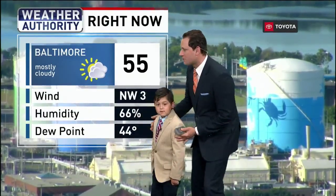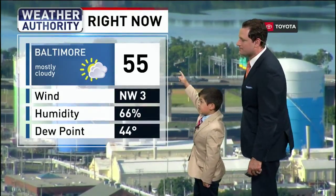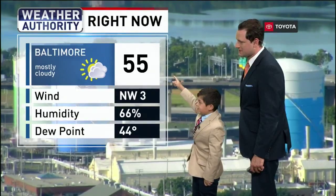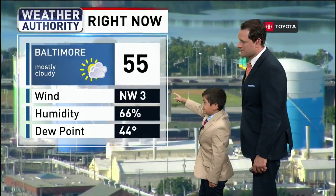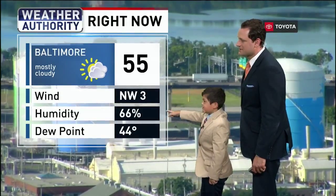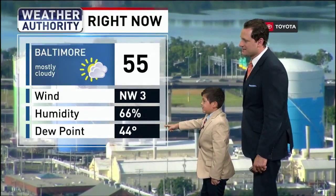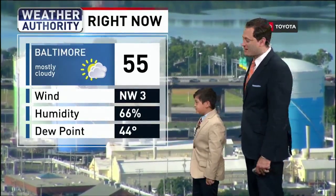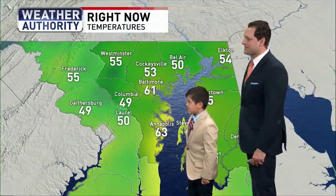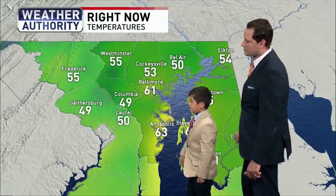Cool? Okay. All right. So we're going to turn like so. You got it. And then point up here. And what do we have in Baltimore? In Baltimore, it's mostly cloudy, 55 degrees. Good work. The wind is northwest 3. Good. Humidity is 66%. Excellent. And the dew point? The dew point is 44 degrees. All right. Nicely done. And then we're going to go ahead and point at our temperatures, and we're going to show folks our 3 favorite cities and their temperatures.